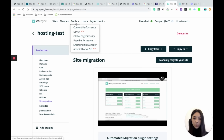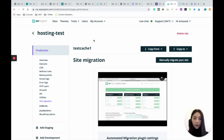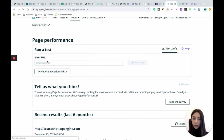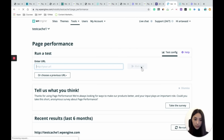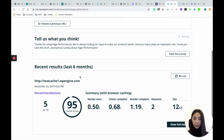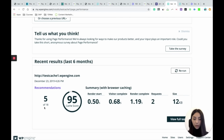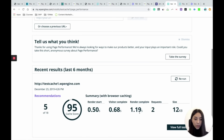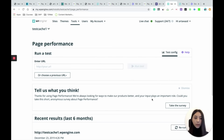Moving on, from the tools, you get content performance and page performance. When you click on that, it's going to open this up. You just need to enter the URL of your website and click Run Test. It is actually going to send you the results of the performance of your website via email, so it's not actually going to be visualized here. And this is the recent result of the test that I ran for my website. It gives you a cache score, render complete, visitor complete, number of requests, and so on.